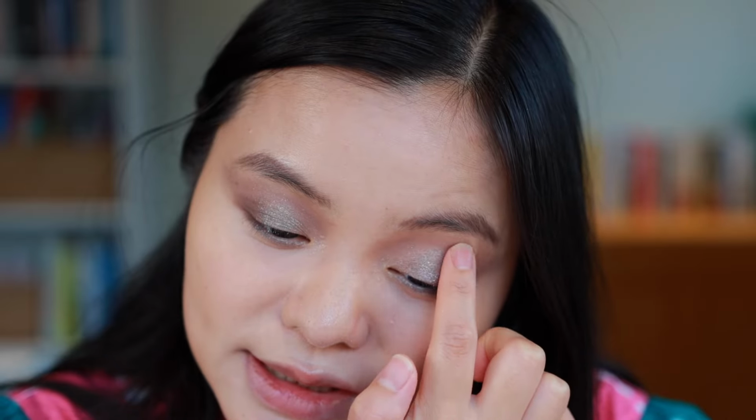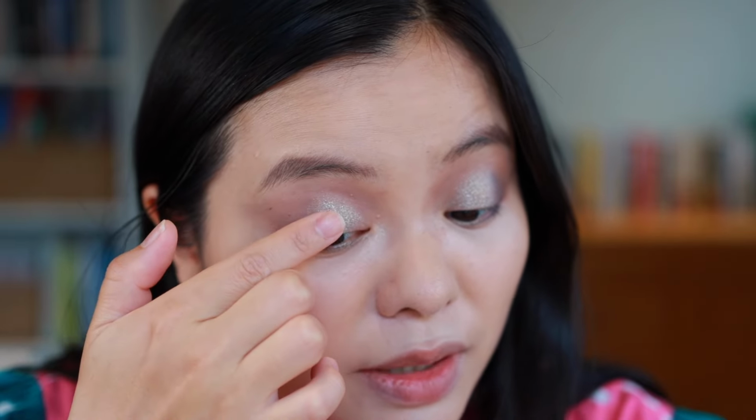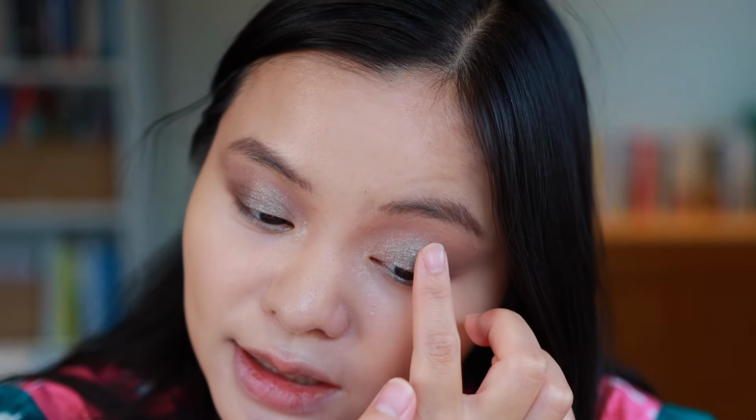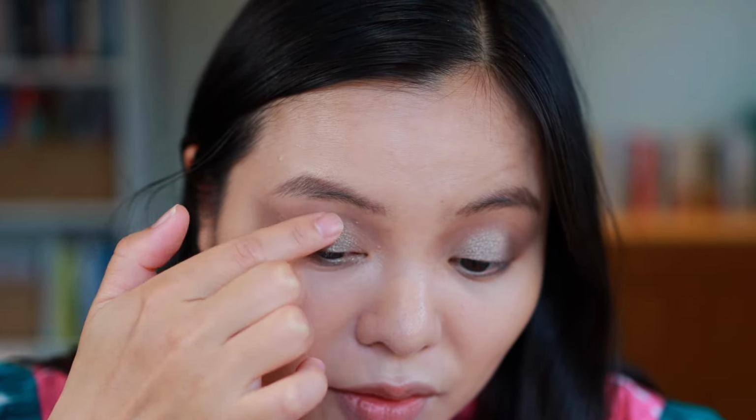Like I said, the one thing I'm not a huge fan of with this palette is I feel like getting any sort of color is kind of difficult. You can definitely see the shine from these glittery toppers, but I really liked the kind of greenish shade in here, and I feel like I need to really build it up to get that color to show up on my lids. In general, I think if I were to buy another palette from Lunasol, I would look for one that has one topper shade, two of these mattes, and then some other shimmer shade.